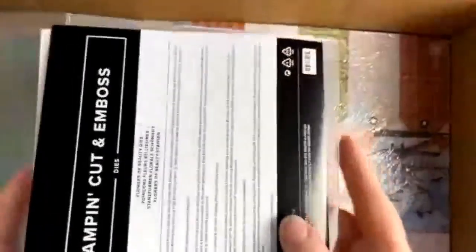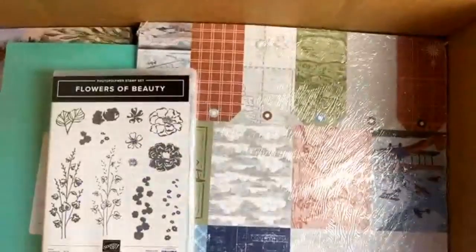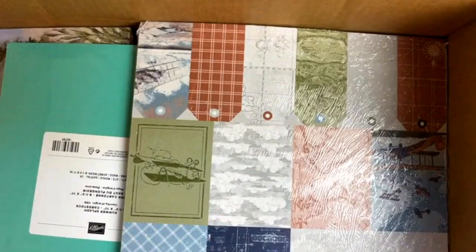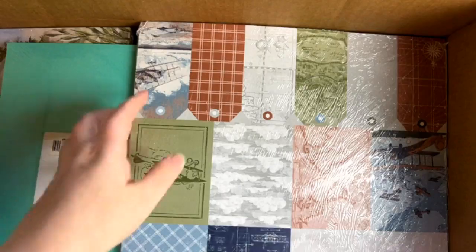Now, I cannot show the inside of this catalog until it launches to everybody on May 1st. So I can't show you what the pages look like. I can't show you the samples that they made, but I can show you anything that I make with it. So I will certainly be doing that.